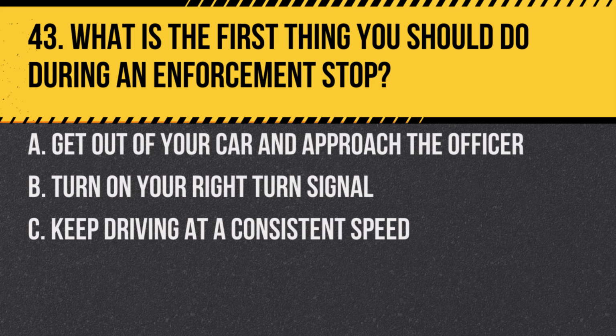Question 43. What is the first thing you should do during an enforcement stop? A. Get out of your car and approach the officer. B. Turn on your right turn signal. C. Keep driving at a consistent speed. Answer: B. Turn on your right turn signal. This indicates to the officer that you acknowledge their presence and are preparing to pull over safely.